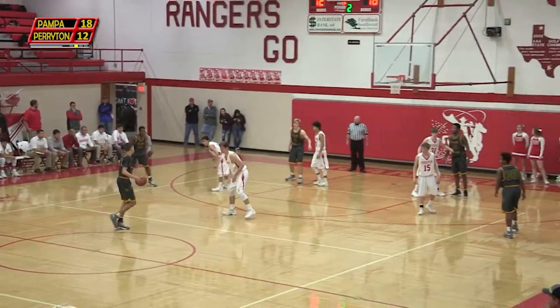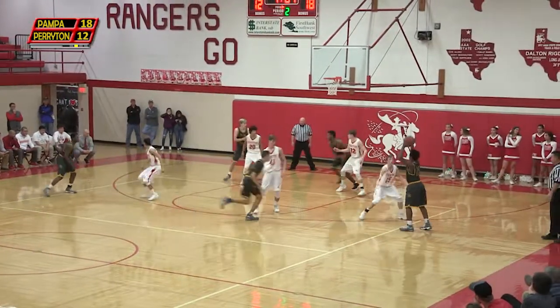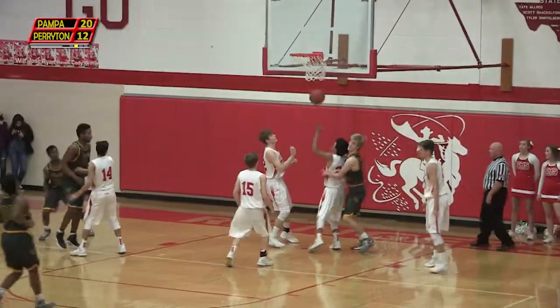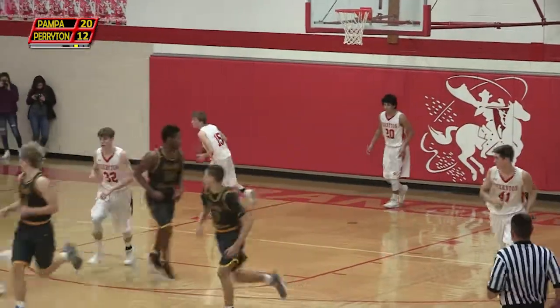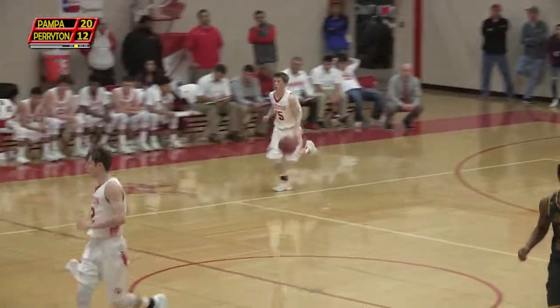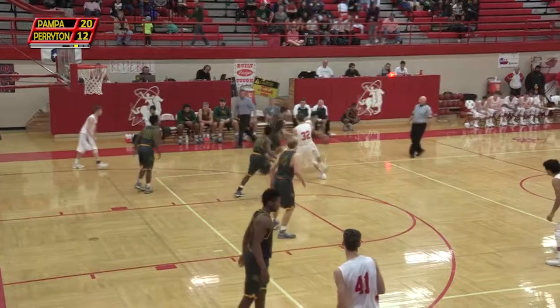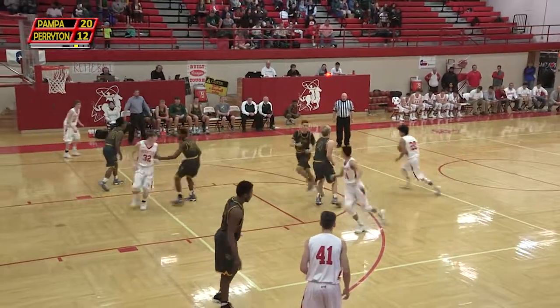Landers up top, the point guard. Buckshot Williams on the right side wing. Darrell Fields, the 6'4" post player down low. Braxton Floyd gets the entry pass and goes up and scores. Braxton Floyd with 6 in the height advantage. You've got Davis, Hernandez, Magianis, Tarvin, and Brzezowski to start off the second frame for Perryton.